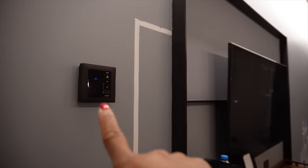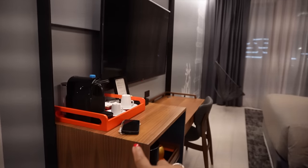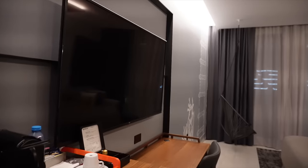We have the thermostat here. I hope that was the right word. We have a mini fridge, our coffee and tea station, TV, of course. Sorry, my hand's in the way.